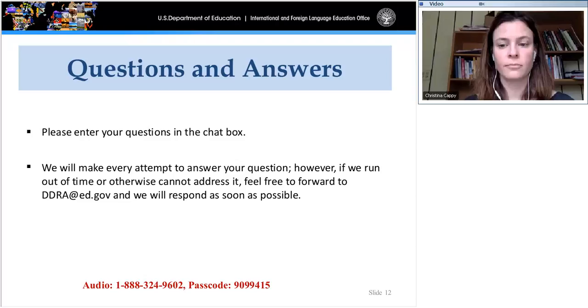I would say most of the issues that we're having are with folks using Mozilla Firefox, which is apparently not supported by G5. So if you go to submit your application or upload documents and there's no upload box or submit button, that is probably an indication that you need to switch browsers. The recommendation from the G5 tech team is if you're using a Mac, it's best to use Google Chrome. And if you're using a PC, either use Chrome or a newer version of Internet Explorer.